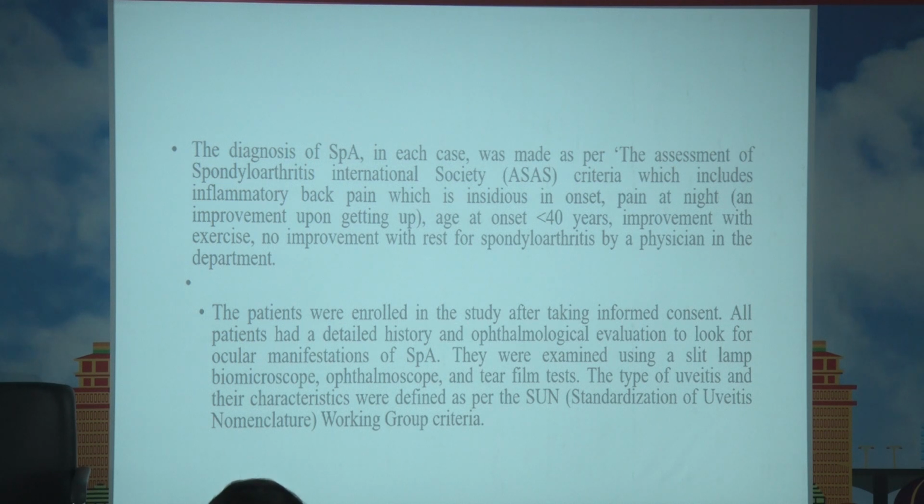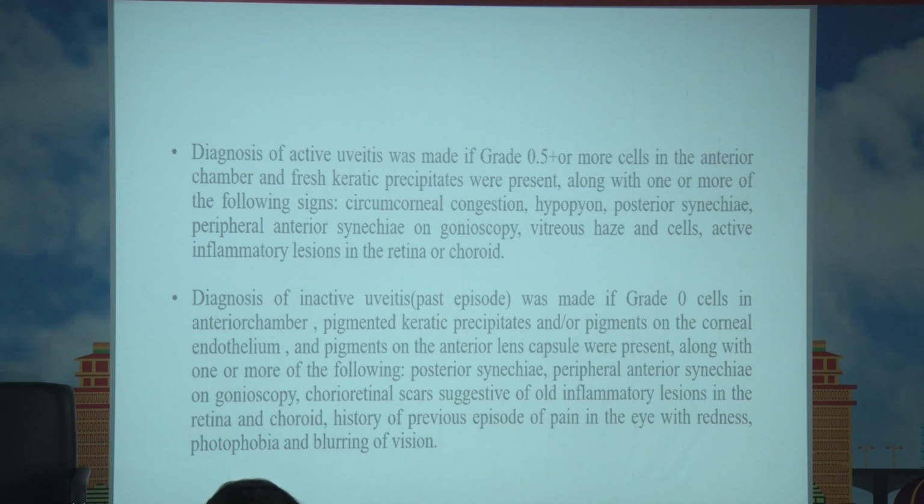Patients were enrolled in the study after taking informed consent. All patients had a detailed history and ophthalmological evaluation to look for ocular manifestations of SpA. They were examined using slit lamp biomicroscope, ophthalmoscope, and tear film tests. The type of uveitis and their characteristics were defined as per the Standardization of Uveitis Nomenclature working group criteria.